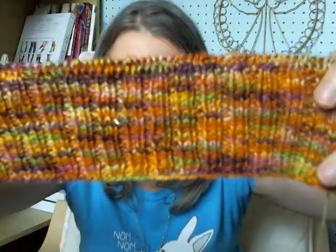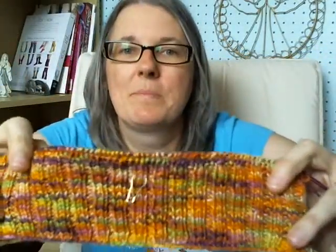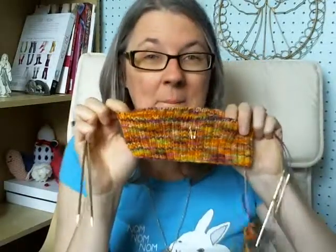And this is what it looks like. The little hook thingy here is where you saw it last time. So it didn't get a whole lot of love, but it did get love, so I wanted to show it. I think this is going to be my purse knitting for a while. It's going to be pretty.